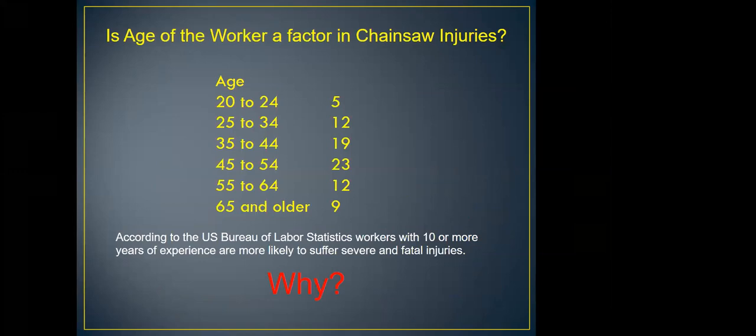When it comes to the age of the worker using the chainsaw, we can see that younger people don't have as many injuries. It's those guys in my age range and thereabouts that have the most injuries. And the thought behind that is complacency. We've been using this tool for so many years. We're familiar with it. We know how it works. We may have developed some complacently bad habits, and that's when accidents occur.